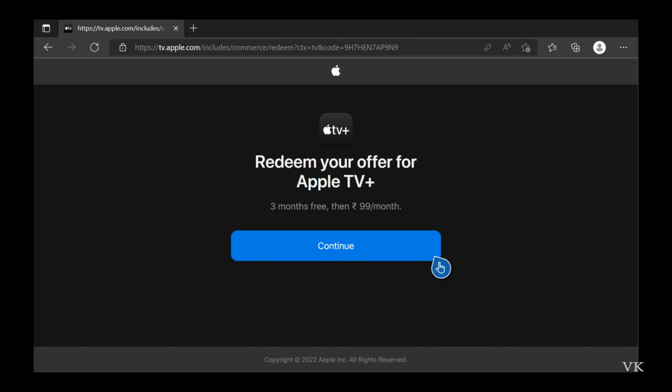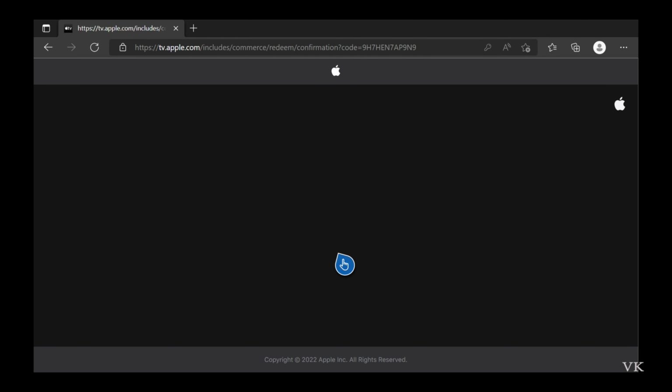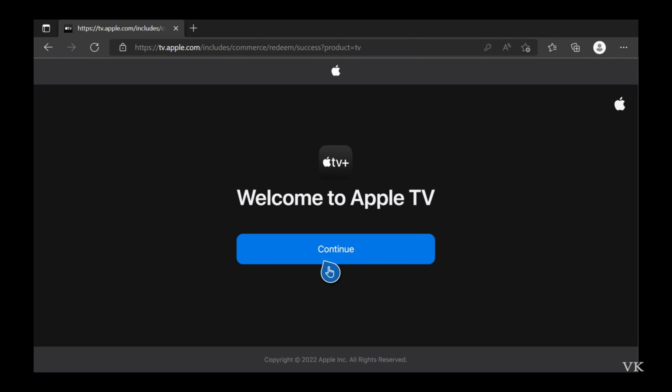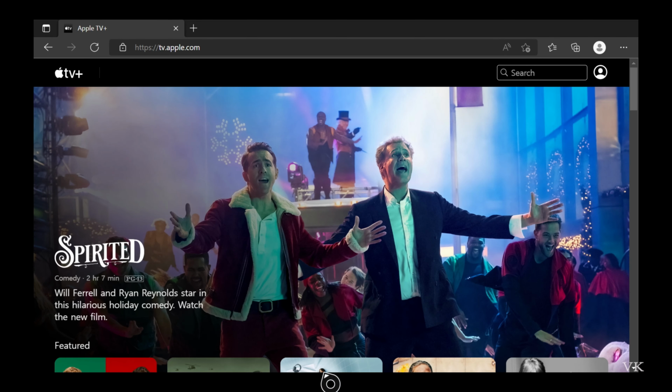So here you can see this, redeem your offer for Apple TV Plus. So 3 months free, then it's 99 per month. But you can cancel also. So I'm going to tap continue to claim it. No commitment, cancel at any time in settings at least one day before each renewal date. The plan automatically renews until cancelled. So I'm going to tap this confirm. Super cool. Now I'm going to tap this continue. So that's it, friends. Now you can watch any Apple TV shows or movies.